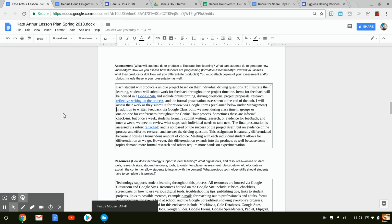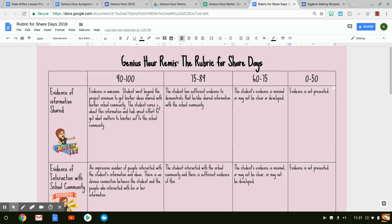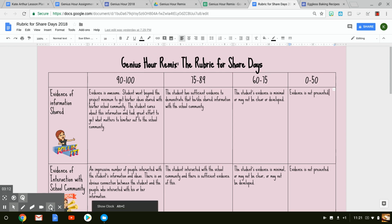So the assignments that they're turning in through the form are one assessment, but then the big assessment is really the sharing of their projects with the class. So their project could be to build a skateboard or to save sea turtles, and whether or not they actually succeed in doing those things doesn't matter. What matters is that they put forth an effort and that they interact with their school community in some way.